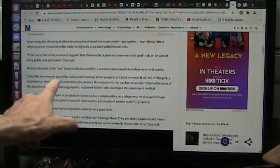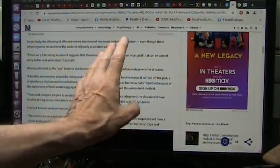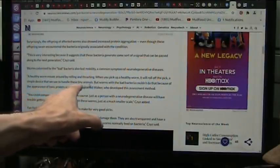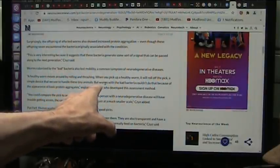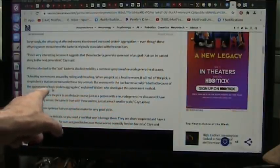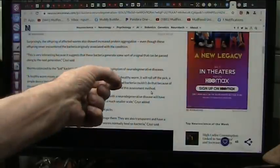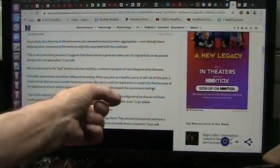A healthy worm moves around by rolling around. You grab it and it just flips all around. When you pick up a healthy worm, it will roll off the pick. They use these little hair, actually. A simple device that we use to handle these tiny animals is what they call a pick. But worms with the bad bacteria can't do that because of the appearance of toxic protein aggregates, explained Walker, who developed this assessment method. Their collagens are affected so they can't snap up like they're supposed to. That's why they can't flop around.